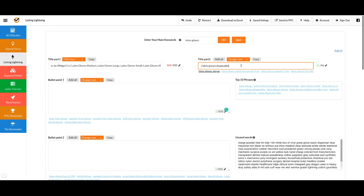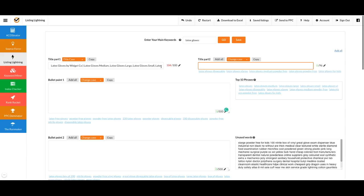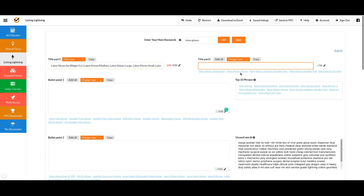So we can say latex gloves disposable. Actually, I'm going to take that out, and you'll see another cool thing here: when I get rid of it, it'll drop back down here to show that we haven't used it. Since we were on sizes there, let's see, we had XL there. Let's put a comma at the end of this one, and then let's add latex glove large over here, and then let's change this back to 95 characters because we overlapped over there.